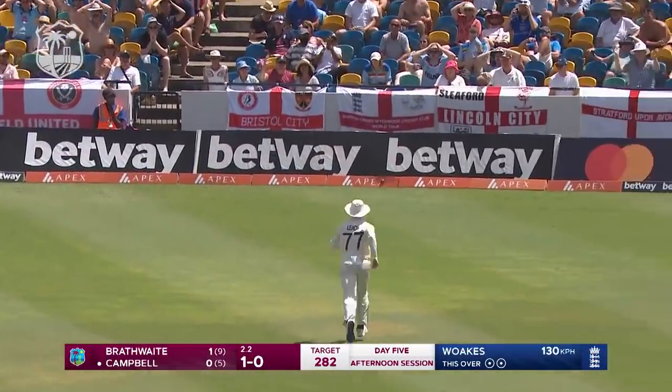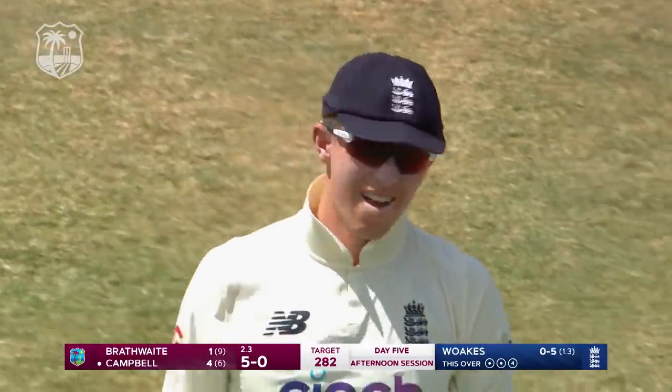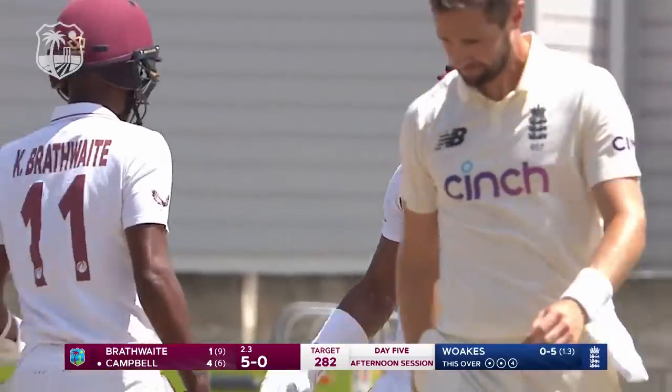That's the channel that John Campbell, seeing the fullness of length, tried to attack, perilously close to gully.